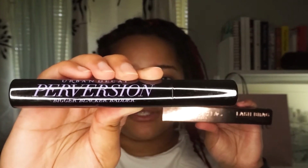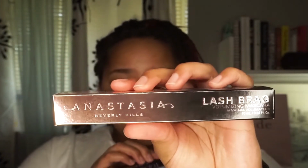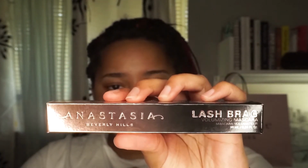Next, my two favorite mascaras at the moment, and I don't think it's gonna change. The Perversion one by Urban Decay and the new Lash Brag by Anastasia Beverly Hills. You guys, competitors, but they are best friends because I love both of them, and they better love each other because they have no other choice other than to get along. If they have a problem with each other being my favorites, then fine by me. I don't care. And a new favorite is this ring light that I just bought today. We love it.